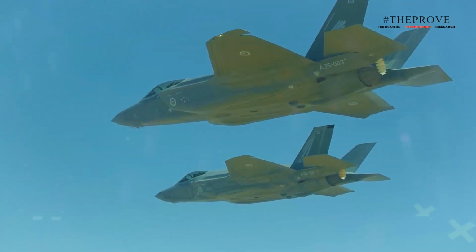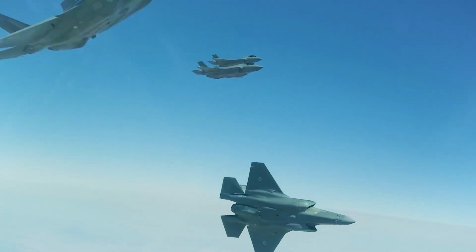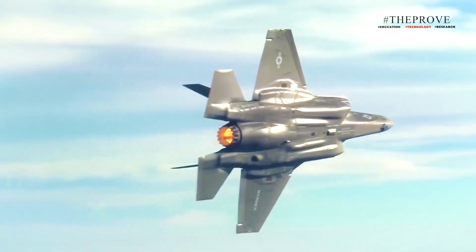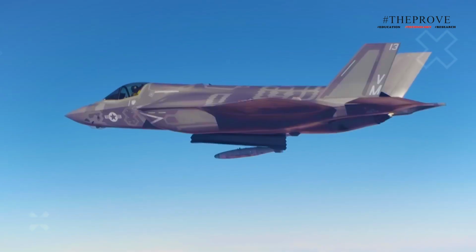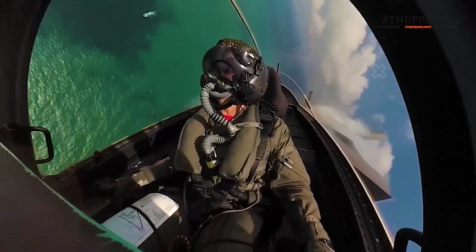And there you have it, the incredible world behind the making of the F-35, one of the most advanced fighter jets ever built. From precision engineering and state-of-the-art technology to the intense training and dedication of pilots like Siren, every part of this journey showcases the remarkable innovation and discipline in modern aviation.